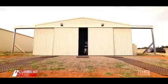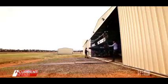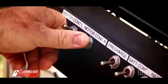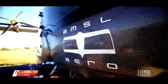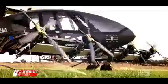Andrew's invention may just be the solution to beating peak hour traffic. It's a flying car and it's no longer just a pie-in-the-sky idea. So it made perfect sense to me that everybody should be flying around. Actuators 1, 2, 3, 4 on, pre-charge. So it's a huge step for this country. So will I be catching one of these to the shops one day? Oh, absolutely. Maybe sooner than everybody thinks.